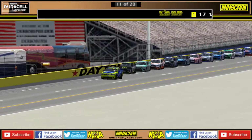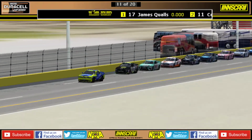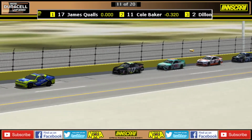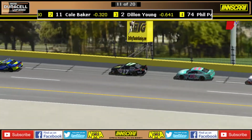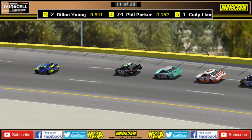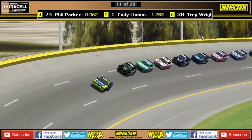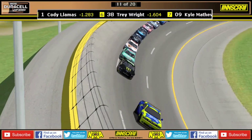So the way they're going to line up for this upcoming restart, James Qualls currently on point, Cole Baker in second, Dylan Young is third, Phil Parker fourth, Cody Lamas in fifth, sixth will be Trey Wright, Kyle Matthews in seventh, eighth place for Dylan Pote, Joshua Osborne ninth, and Andrew Lemke completes the top 10. Levi McIntyre will be 11th, Carter Friesen in 12th, Benny Watson 13th, Ryan Butcher 14th, Amanda Evans is 15th, 16th, Pedro Lucas, Matt Haas in 17th.